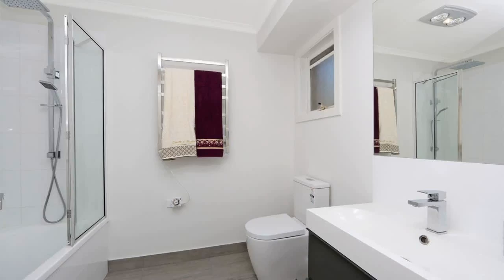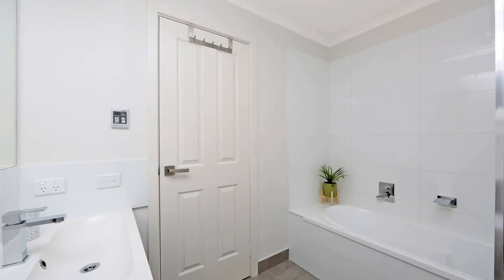Outside is where the fun begins with a huge undercover al fresco with freshly painted decking and breakfast bench for outdoor dining. There's also a generous sized backyard for those barbecues with your friends or simply letting the children or pets run free.